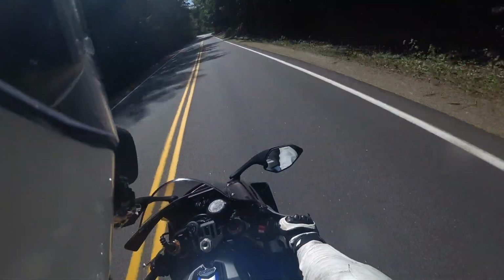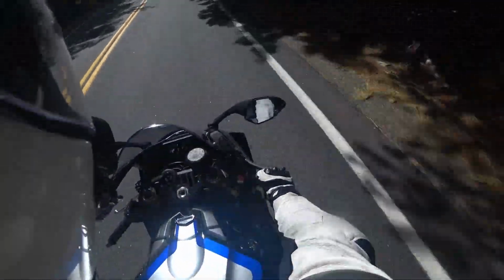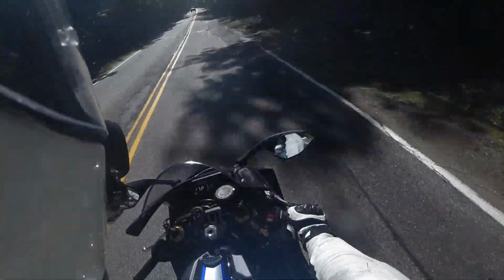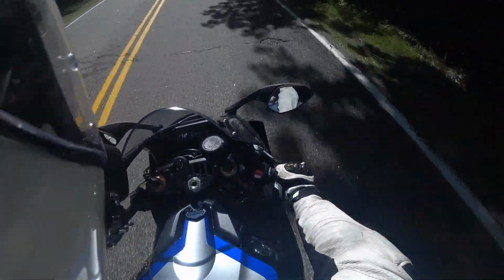Today I'm bringing you something a little bit special. Today I'm out on my brother's 2020 Yamaha R1M. This is a brand new bike, stock. I think it only has about 200 and some odd miles on it. He let me borrow it for the day. As you can see, no gas in it.